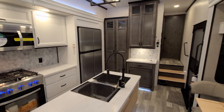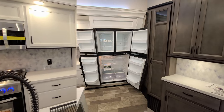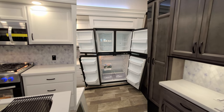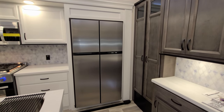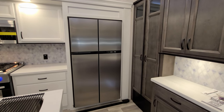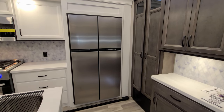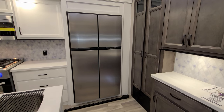This one was ordered with the gas and electric Norcold refrigerator. 18 cubic foot, again, works on propane or electricity. The normal refrigerator is a residential fridge with an inverter, and it does have an ice maker in it. So depending on your camping habits, you may want this gas electric version, or you may want a residential version.